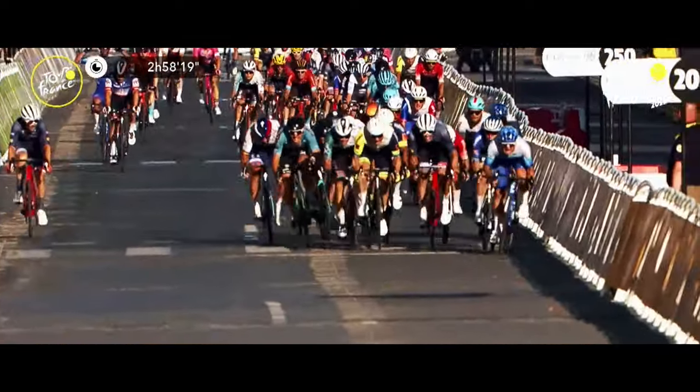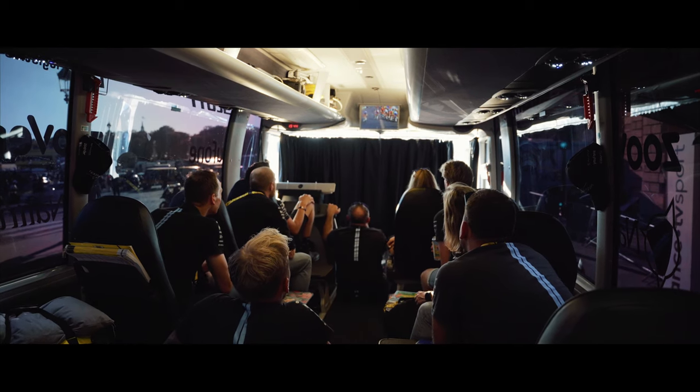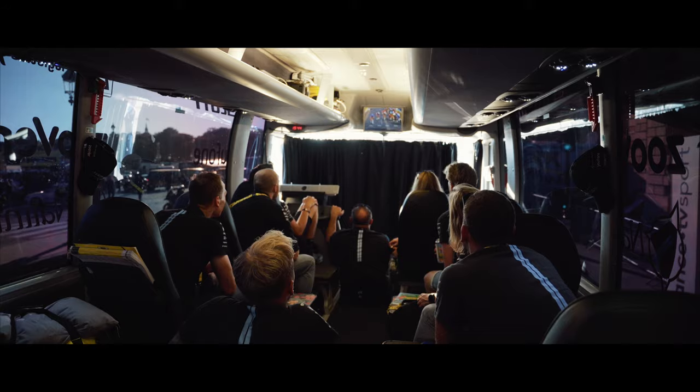Pedersen is there, Philipsen is there. Here goes Dylan Groenewegen. He's hit the front very, very early. Philipsen dives. Youfone is bumping almost.